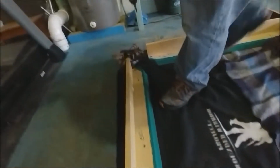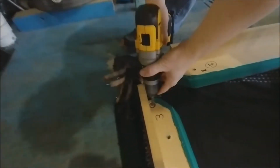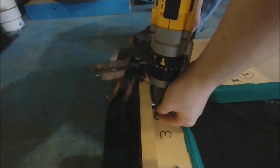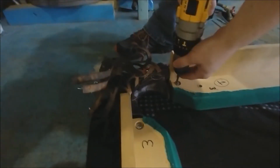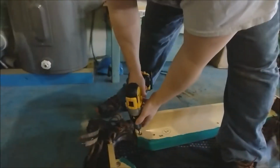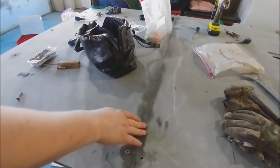Got it. Just repeat. Rinse and repeat, until you get two half, three-quarter rectangles, and then you're going to put them together on the table with the pockets in to connect the middle, which you'll see in a few minutes. I'm going to put wax down here and smooth it out, which you'll see in a little bit.